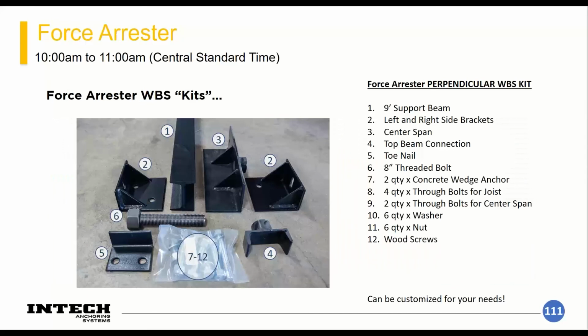And similar to our Carbonbond, we sell the force arrestor as a kit, basically having everything that you're going to need. You're going to have your support beam, your left and right side brackets, your center span, your top beam connection. And I didn't talk about that much, but piece 4 there is how you actually make the connection from that bolt to wrap it around the I-beam. And then you have your toenail, piece number 5 there, which sits underneath the beam, fixing it. 6 is the bolt, which you use to actively engage the wall.